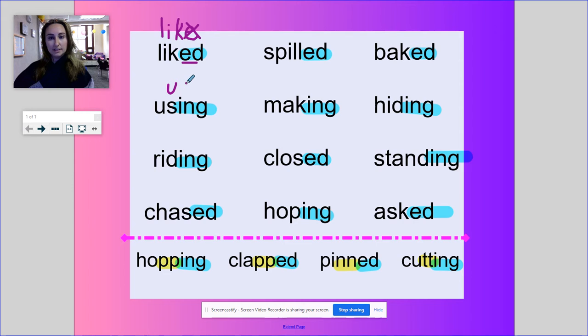Use, if I take off the ending, I have us. I don't want the word us, I want the word use. So I have to add that e back on when I take off my ending. When I go to put my ending on, I drop the e, add ing.